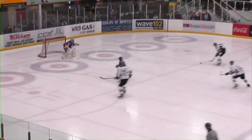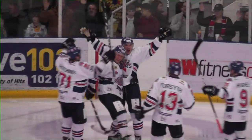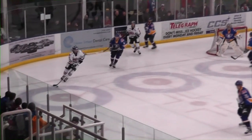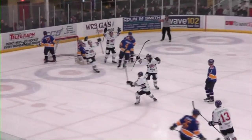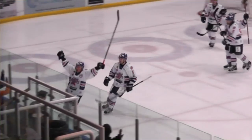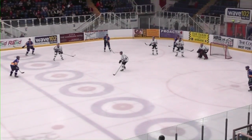Now, that is a lovely move from Hutchins to Kalanis. Pulls the netminder out of position. That's 3-1 to the Dundee Stars. Look at the delight on their faces. They know how much that means. In the high slot is the player coach, Hughes. Brent Hughes makes it 4-1. A giveaway by the Fife defence. That was poor again. It's 4-1.